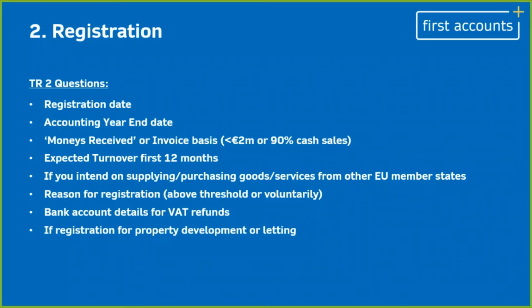That's the invoice basis. So I'd always recommend that you go on the monies received basis initially, and later on you might migrate onto the invoice basis once you surpass the limits, which is essentially selling more than 2 million in a year, or you have less than 90% cash sales.